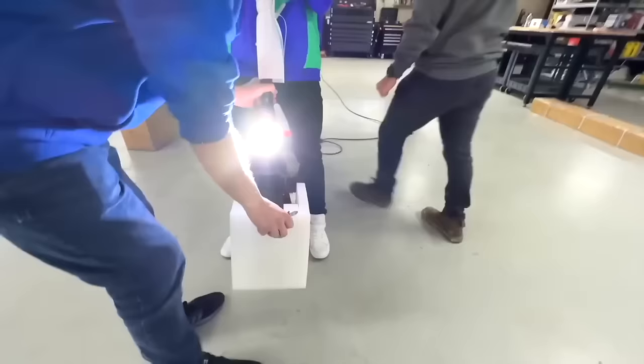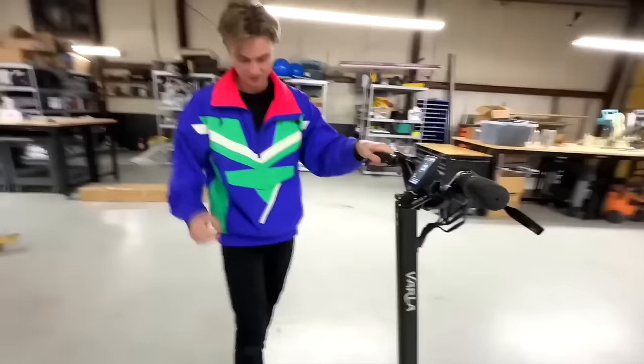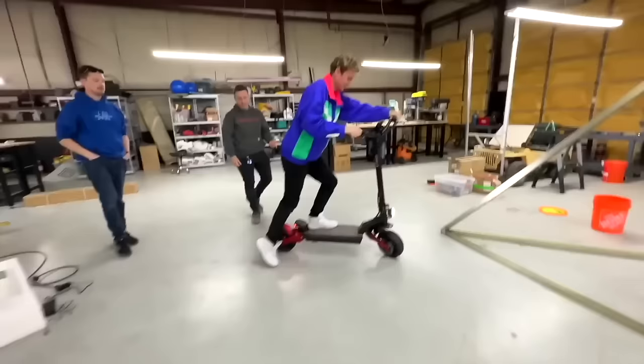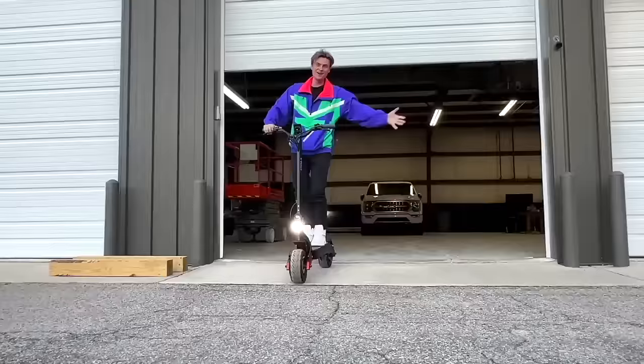Oh, nice. Man, look at the ground clearance on this thing. You can see my whole shoe under it. That stands so high up. Yo, this might be a new daily. Ladies and gentlemen, I introduce you the Varla. Woo! This thing is crazy.